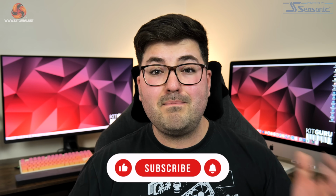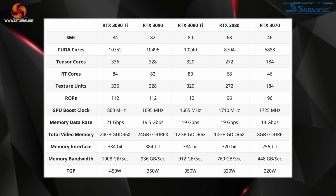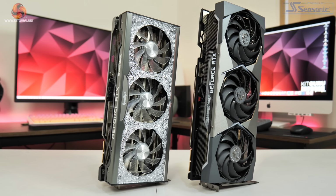Let's first remind ourselves though what makes this card a 3090 Ti as opposed to the regular 3090. Both are using the GA102 GPU, but the 3090 Ti is actually a fully populated version, meaning it has two extra SMs, giving it 256 more CUDA cores, a handful of extra tensor cores and texture units, as well as two more RT cores. Clock speed has also seen a bump up to 1860 MHz, and that's coupled with brand new 21 gigabit per second GDDR6X memory modules, which help increase memory bandwidth to over 1 terabyte a second. As has been well publicised, however, all of that comes at a significant increase to power draw, with a rated total graphics power figure of 450 watts.